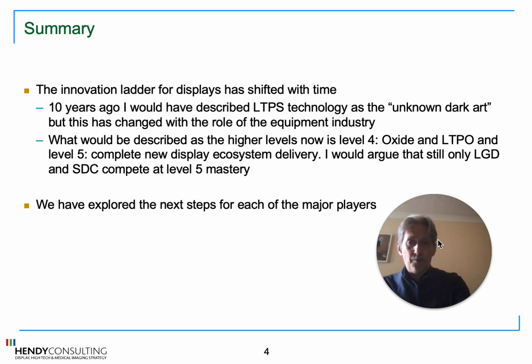I would argue that for HKC, getting fundamentally into oxide is probably a precursor to large panel OLED attempts that they're trying to put on the table. For BOE, it's securing the incremental step, probably into LTPO, but then also finding a pathway to a fundamental new source of innovation to rise to ranks 4 to 5. For China Star, they're definitely trying, and I think they have the greatest chances so far of jumping into the 4 to 5 ranks.